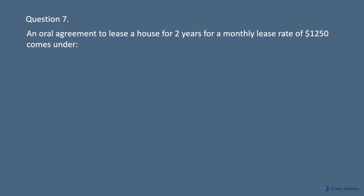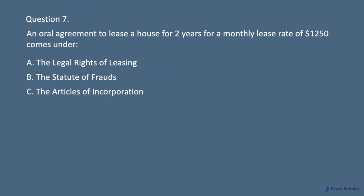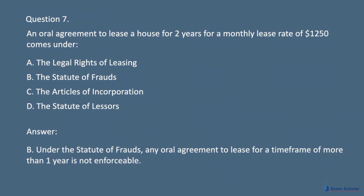Question 7. An oral agreement to lease a house for 2 years for a monthly lease rate of $1,250 comes under A. The legal rights of leasing. B. The statute of frauds. C. The articles of incorporation. D. The statute of lessors. Answer. B. Under the statute of frauds, any oral agreement to lease for a time frame of more than 1 year is not enforceable.